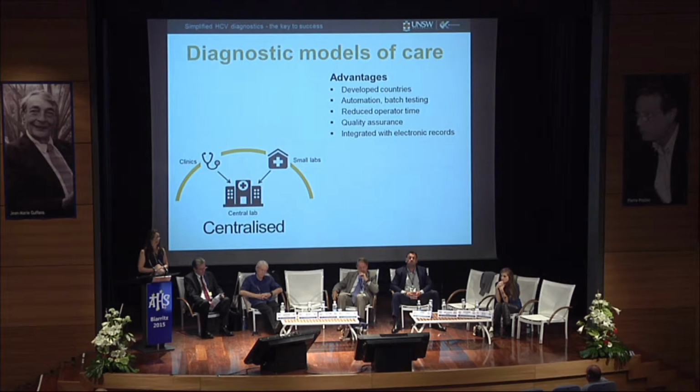Centralised testing does come with significant advantages, particularly where you have the ability to have them in developed countries, all the advantages that come with automation, batch testing, reduced operator time. Quality assurance programs are strong in place, and you can easily integrate all your results with existing electronic records. Disadvantages are, as previously discussed, you require highly trained staff, facilities, equipment. But particularly important is the time: the sample transport time, processing time, and therefore an increased time to result, and therefore a loss to patients and linkage to care.